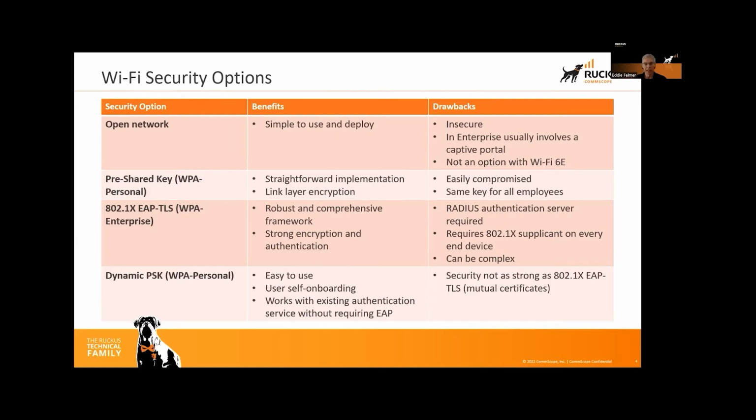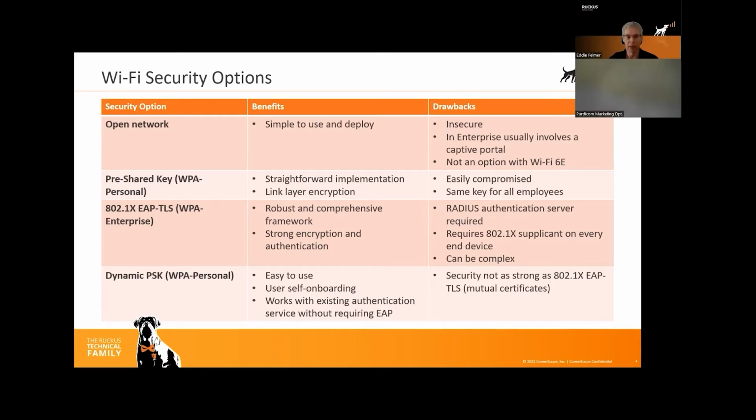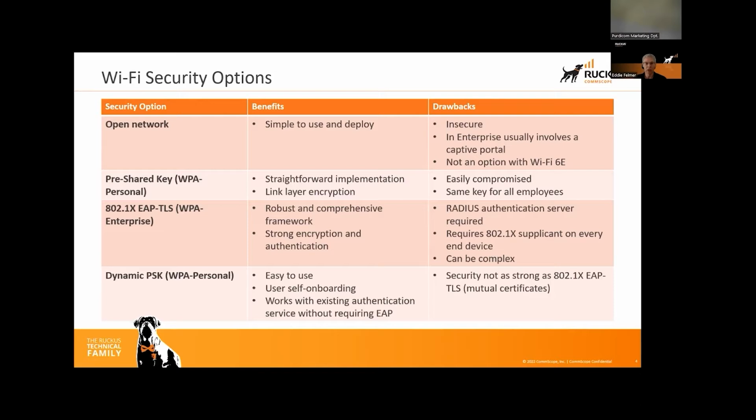But as I mentioned earlier, 802.1x is generally seen as the gold standard of authentication for networks, both wired and wireless networks, that is. It is built around a standard framework for exchanging authentication information and provides strong authentication, strong encryption as well. On the downsides, you do need a RADIUS server, and CloudPath actually incorporates a RADIUS server, and it can be used with 802.1x client certificates. And also the end devices require an 802.1x supplicant.